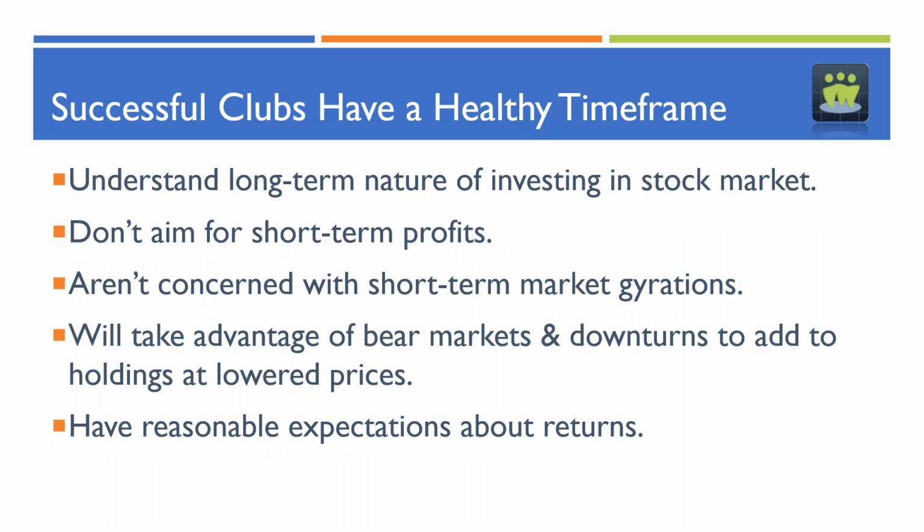Successful clubs also should have a healthy time frame. They should understand the long-term nature of investing in the stock market. They don't aim for short-term profits. They don't aim for a high level of turnover that creates lots of transactions and, again, lots of potential for investing or accounting complications. Successful clubs aren't concerned with short-term market gyrations.